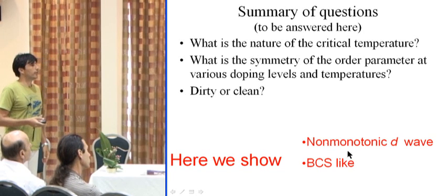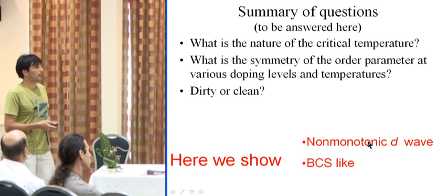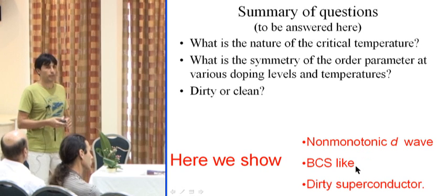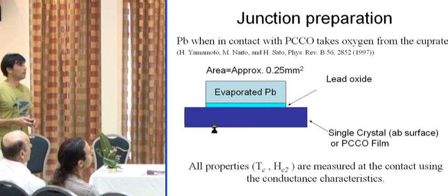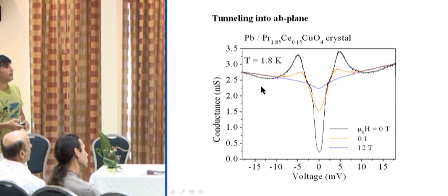So I'll summarize the results, and I won't get into details. Basically, we show that it's a non-monotonic D wave and BCS-like, and it's a dirty superconductor. I'll briefly show you the results. We made some junctions. Now they are not on the nanoscale, but we plan to do it that way also. And this is the tunneling measurement. Basically, this is the PCCO feature. It's SIS tunneling because of the lead. And this is when you quench superconductivity in the lead.